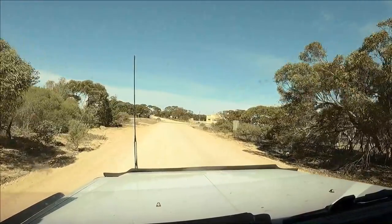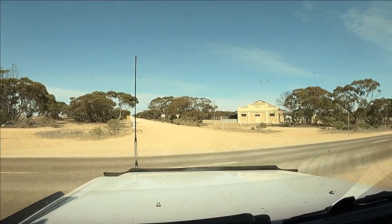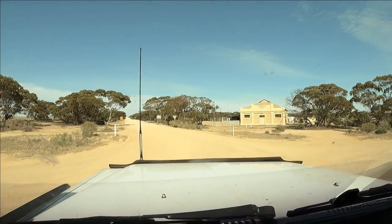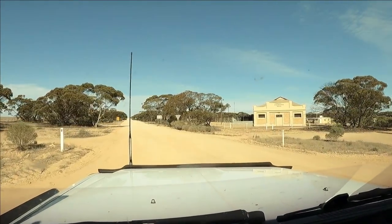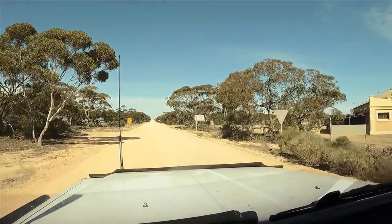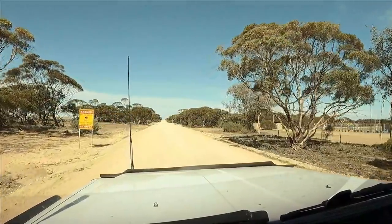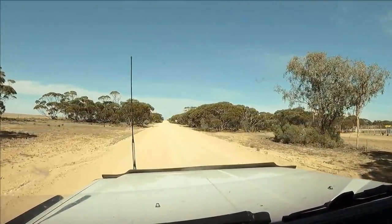Streaky Bay Highway. Straight across? Should we cross it? Yeah, let's go for it. Another dirt road. Loving it. It's also a shortcut, less kilometres, less fuel, and it's a much more scenic way to drive.